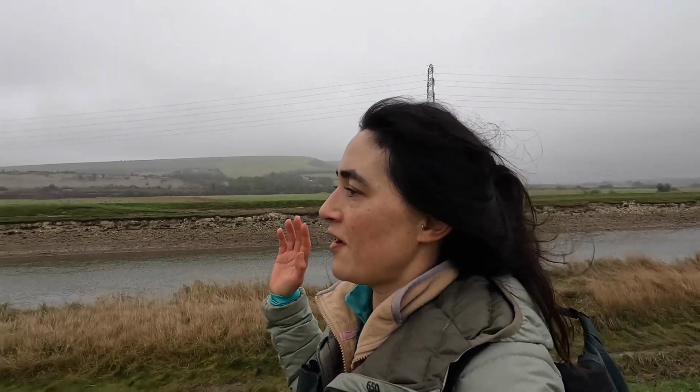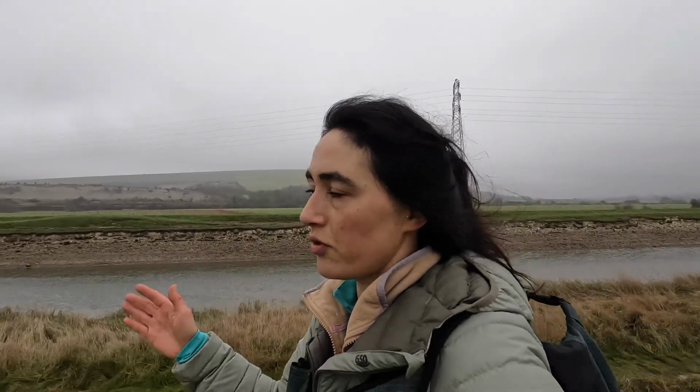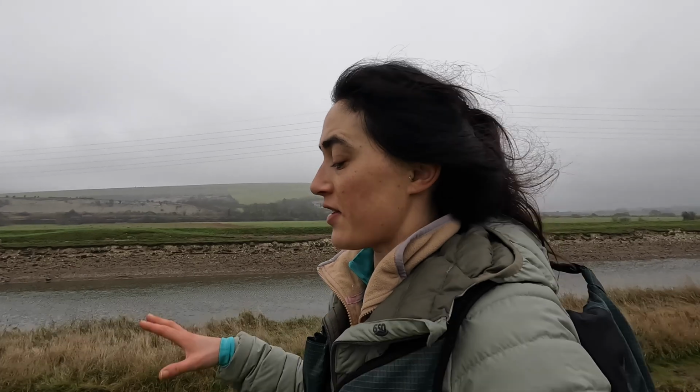Heading into Lewes, if you were to stay following the river all the way into town, there is a patch there that is like a boot-sucking mud bog, but we're not going that way, so we're okay.